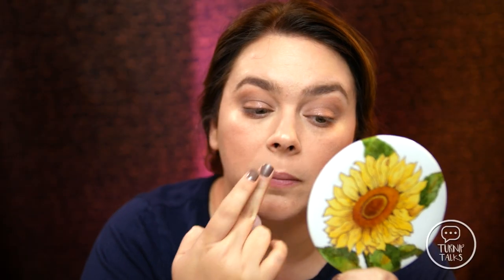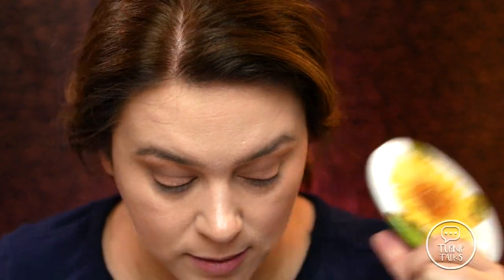Tap, tap, tap on the nose. Okay, well, in real life, in my mirror, I don't really love the way my face looks. I like the way the highlighter looks, but my face just still looks dry from everything. But then again, the serum foundation drops did kind of look like chalk when I put it on my face. All right, what else? Mascara.